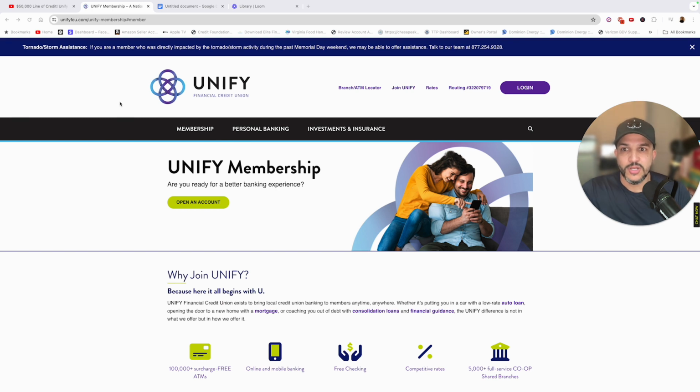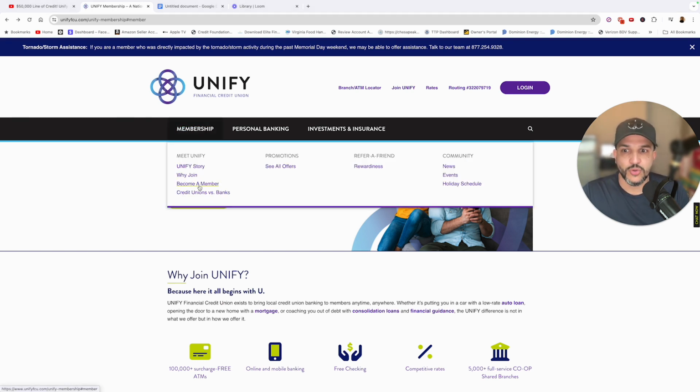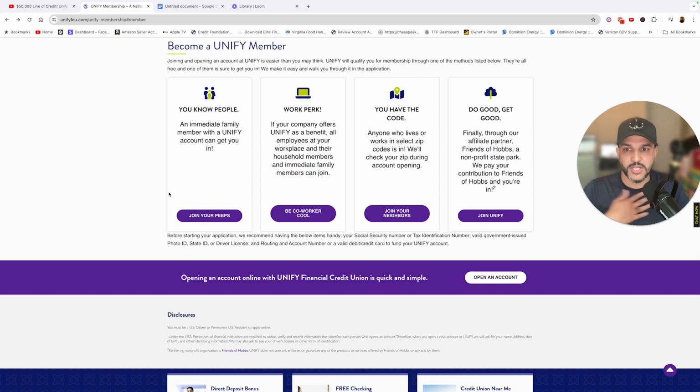All right, so anyone can join. This is not restricted. There are 4 ways to join. You would just go to where it says become a member. First, an immediate family member with a Unify account, that's how you can get in. Second, a work perk: if your company offers Unify as a benefit, all employees at your workplace and their household members and immediate family can join. The other one is, if you have the code, anyone who lives or works in the select zip codes is in as well. We'll check the zip code during your account opening. So join your neighbors. That's another one.